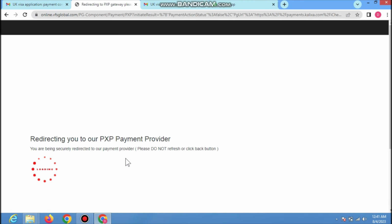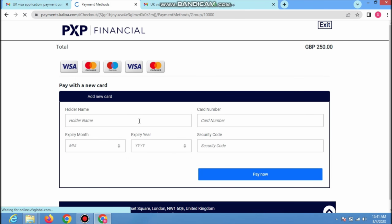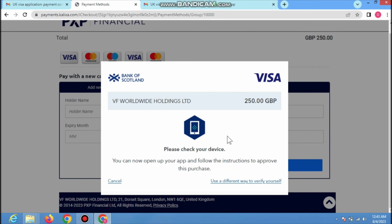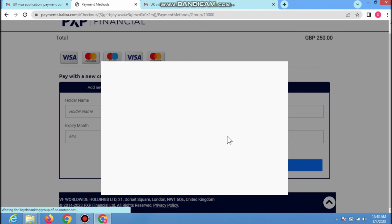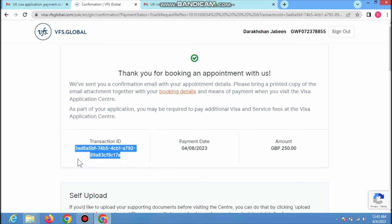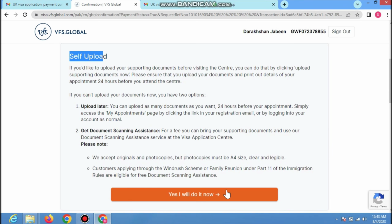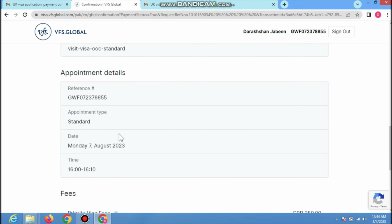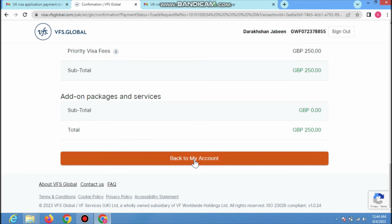Now after clicking the continue button, you have to enter your bank card details. When you enter your bank card details, you will click on the pay now button and you have to confirm your payment from your bank account app. So thank you for booking an appointment. This is my receipt of the payment for my biometric appointment, which is on the 7th of August. You can check the transaction details over here as well. Everything is given over here.